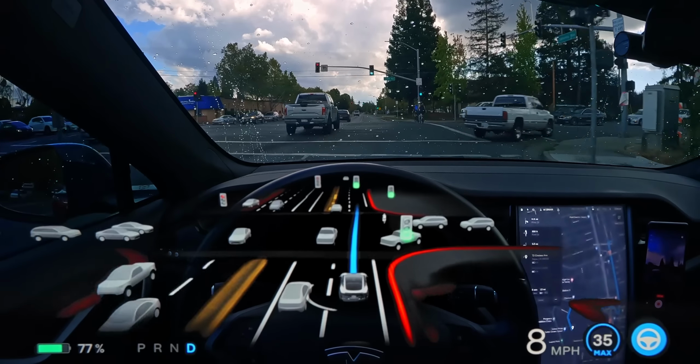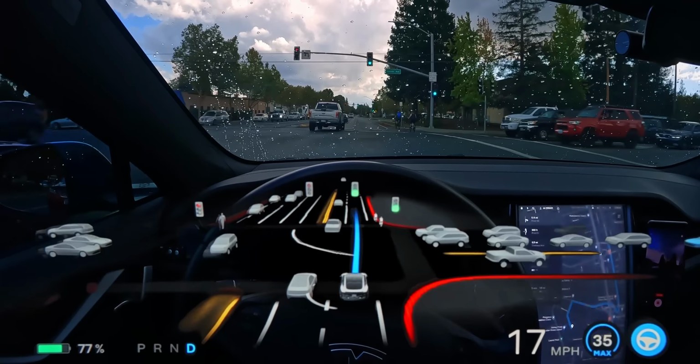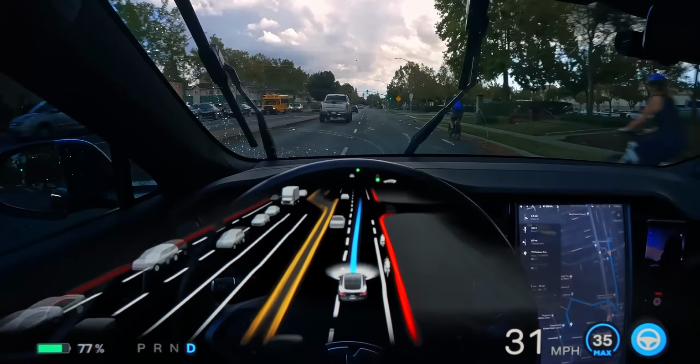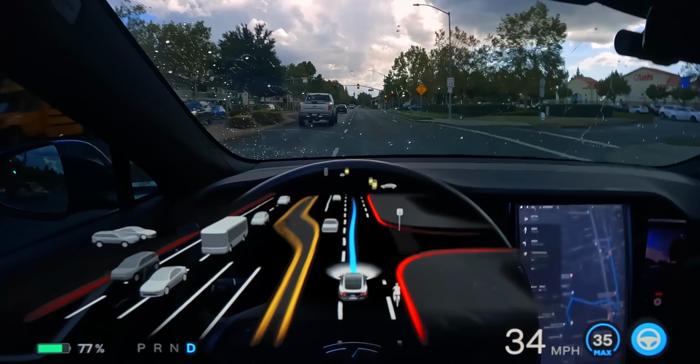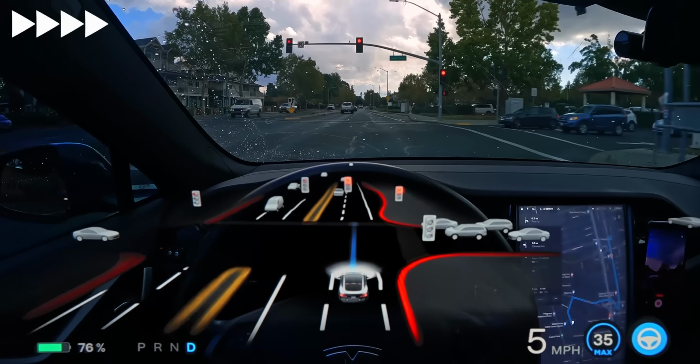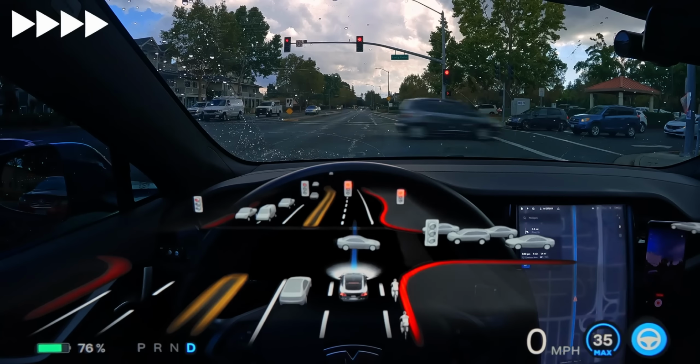After we get our green light, the beta has to deal with some cyclists ahead, and surprisingly it actually accelerates to get in front of the car that was on our left so it can move over into their lane to give the cyclists extra room. Really nicely done though. Cautious, but not overly cautious.